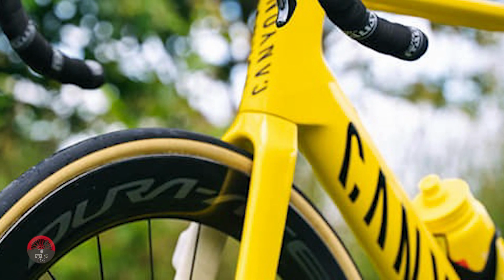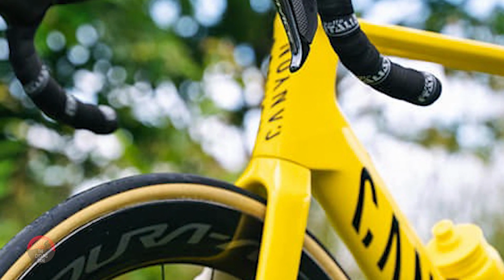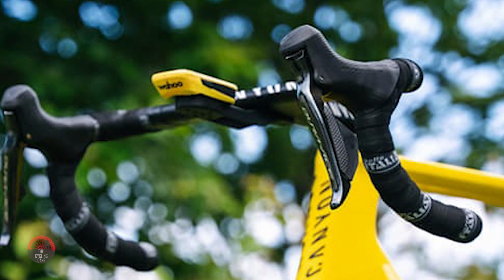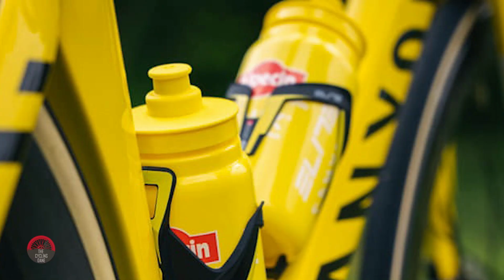Having a yellow finish in every inch of the bike as well. What is even more hilarious is they made the Wahoo bike computer yellow using a silicone case coloured yellow, just like the maillot jaune jersey. Even the bottles are yellow, so they really went all out in giving this design for Mathieu van der Poel.